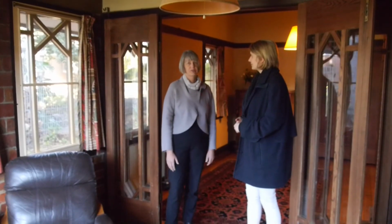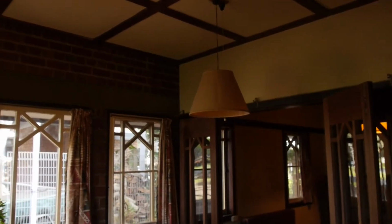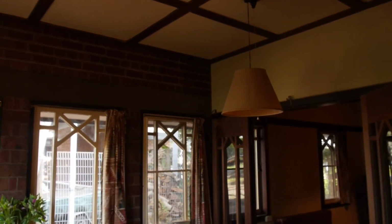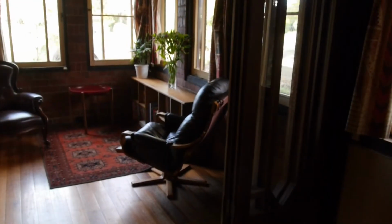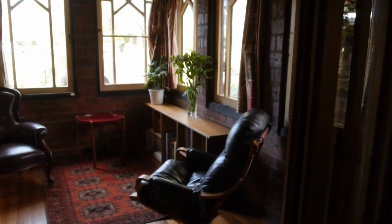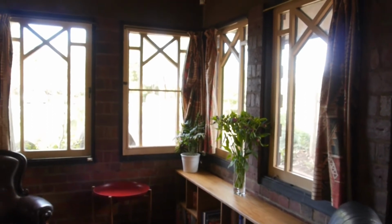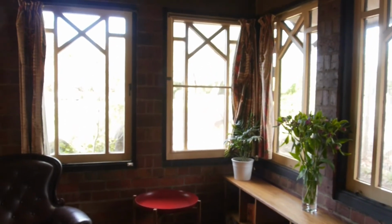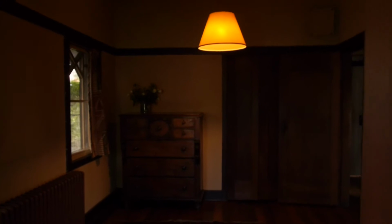I think this room was designed to be a semi-outdoor room. You can see that on the walls it's just the face brickwork, there's no plaster. The ceiling is very different to the ceiling in the old bedroom. There's also the bank of windows that allowed light and also fresh air into here. So it is designed to be a very different type of space from the rather cosier space of the bedroom that was once used as a bedroom.